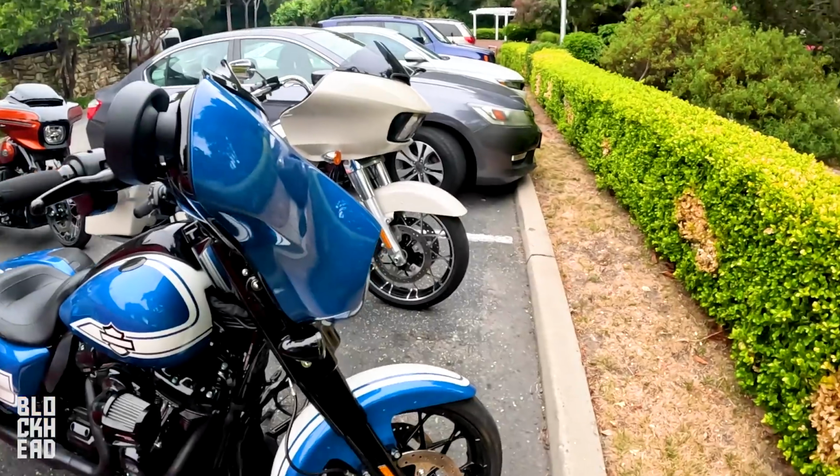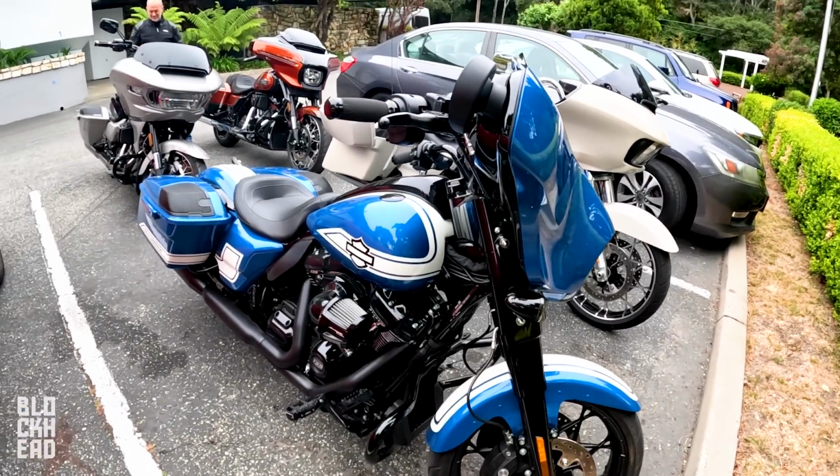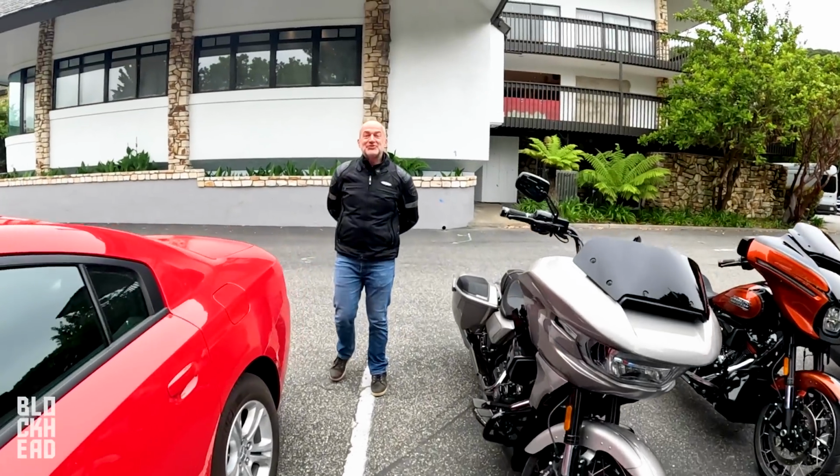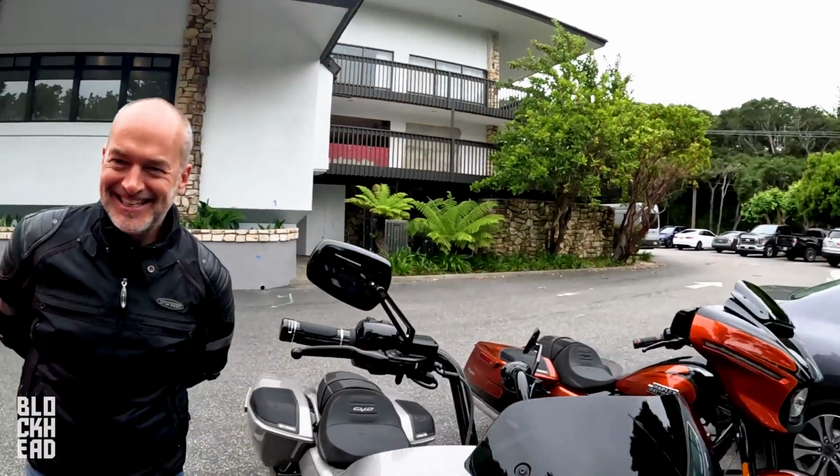For those of you that like Harley's racing heritage and you are fans of the Fast Johnny, here's one of those. But then also, what were we calling this one? This is Faster Johnny. Faster Johnny, because it's got a 135 in it. That's a badass bike.